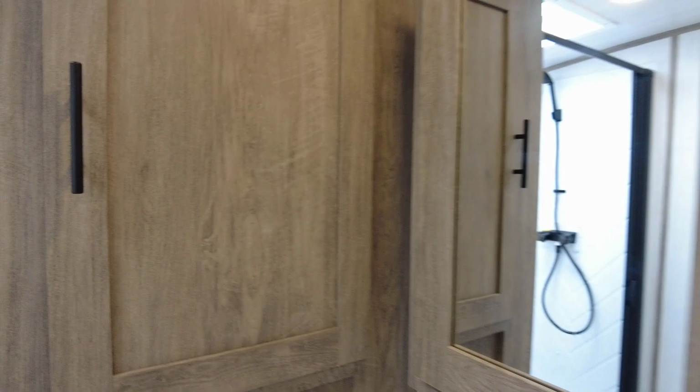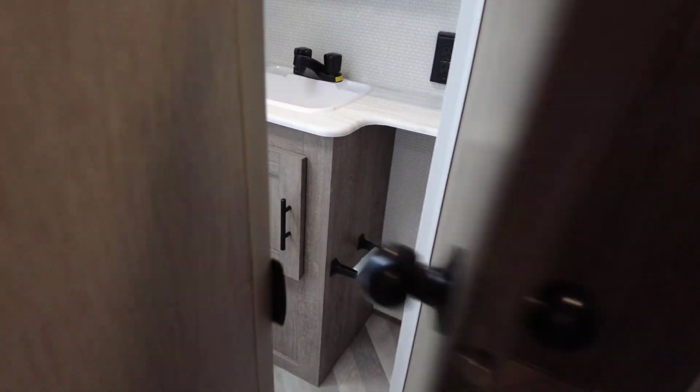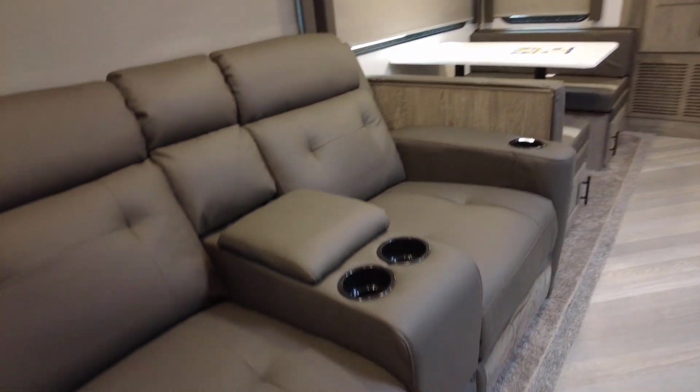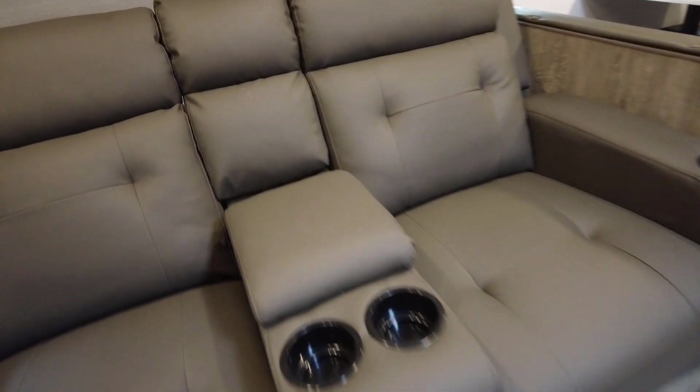Of course, additional storage right here. Medicine cabinet, nice little vanity. Beautiful. Coming back here, you see I got the Thomas Paine collection, theater style seating. I like the updates on this. It definitely looks more durable as far as the long haul.